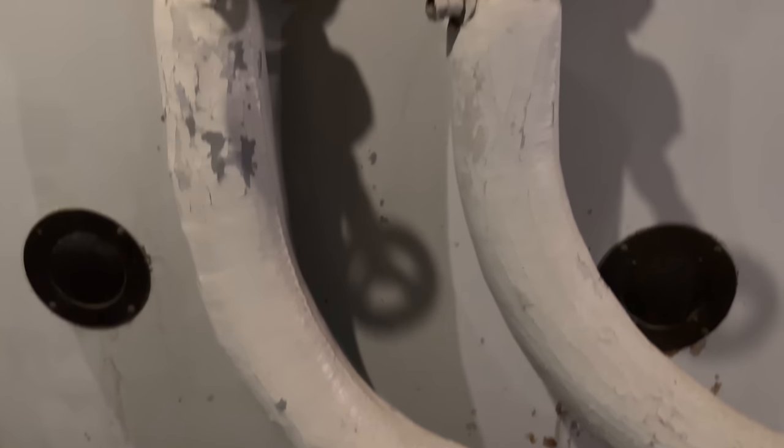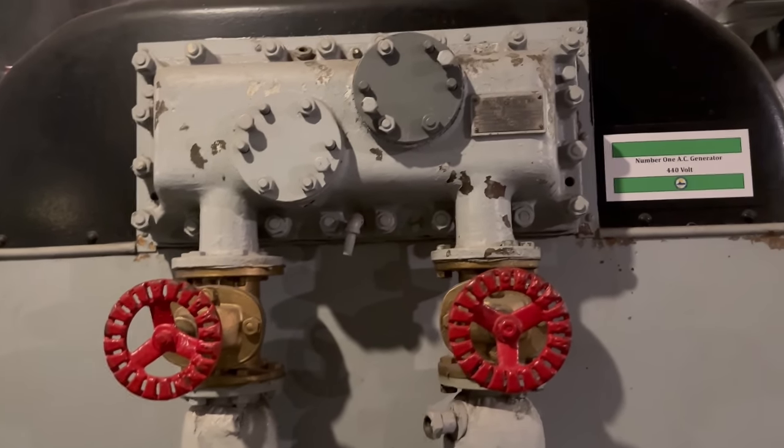AC generator. It's not that AC. It's not that AC, Bethany. No. Like electricity AC.